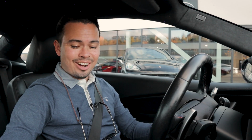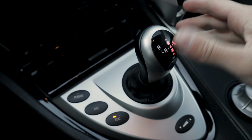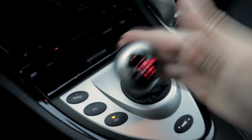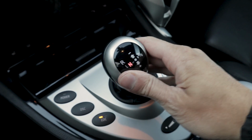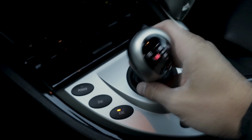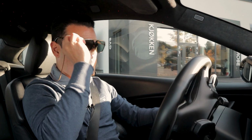Okay, so let's set off. This has a 6-speed sequential gearbox, and it also has some parking sensors that are really acting up. There's no park actually. You put it into neutral and then you pull up the handbrake. We have really sunny weather here, so we have to put on our shades so we don't get blinded by the sun.